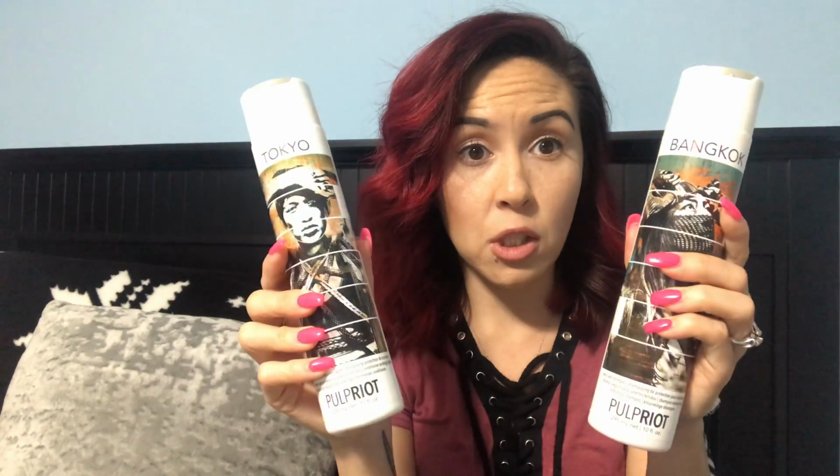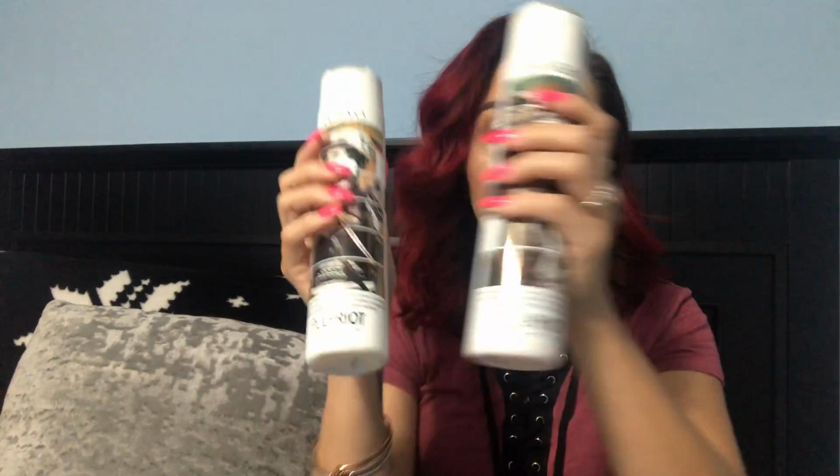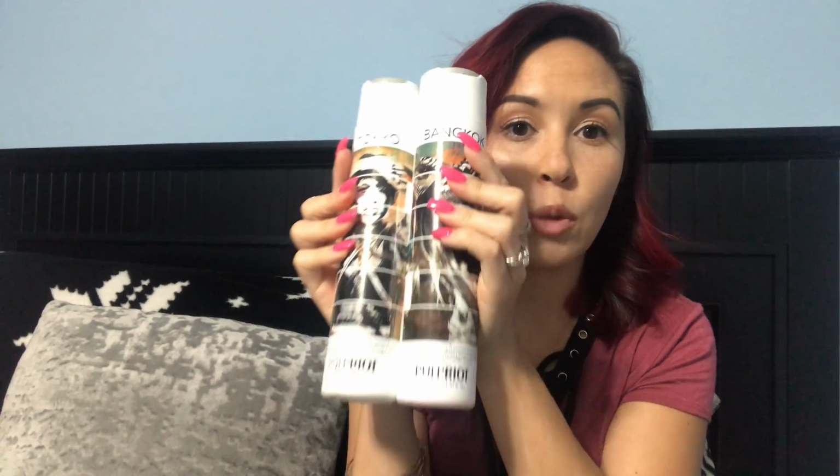Like, no bleeding, my red has stayed. I think I refreshed finally after about 2 months. Finally refreshed my hair with Pulp Riot the other day, and look at that shine, guys. This is from the shampoo and conditioner. Like, amazing, and they smell so good. True to Pulp Riot, the scent, this smells amazing. It smells like candy. If you have color hair, fantasy colors, get you some Pulp Riot shampoo and conditioner. You will not be disappointed.